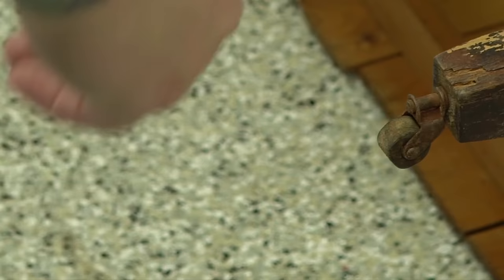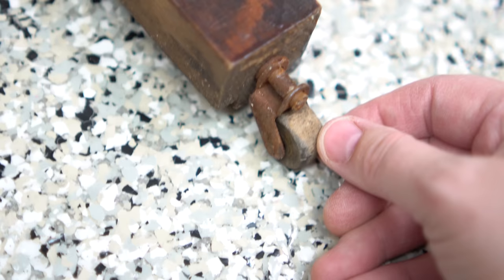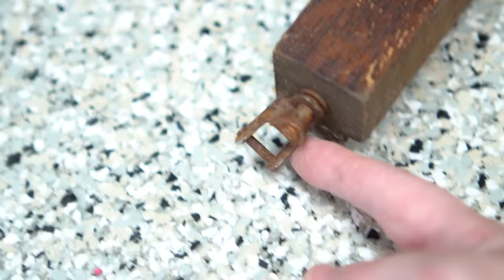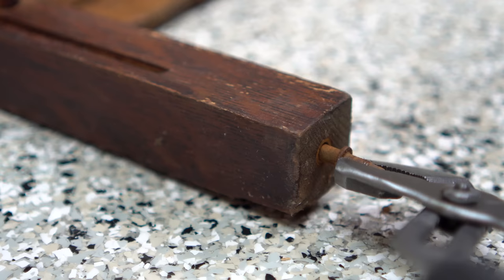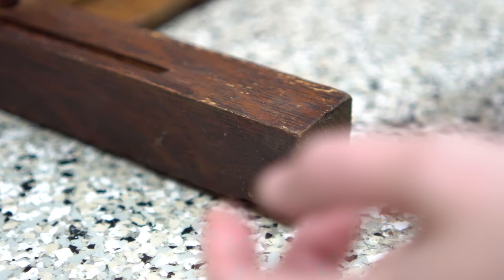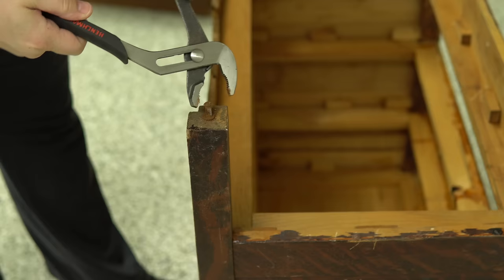Having a look here at these wooden casters, these are definitely original to the piece, but unfortunately two of them are completely broken and don't have wheels, so I'm going to be removing these. And I found a little friend, so I'm just going to escort him out of the building and continue pulling these casters out. Sometimes with these older pieces, I like to replace the casters when I can, but these were so rusted in, they were difficult to get out.